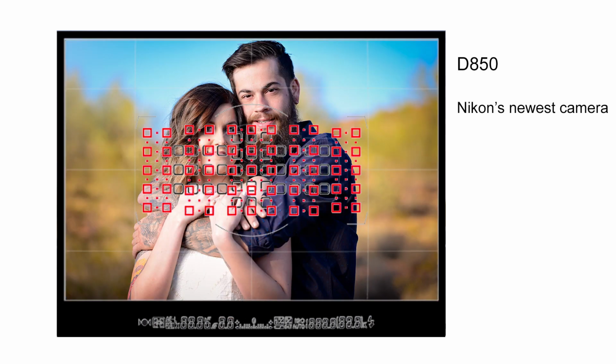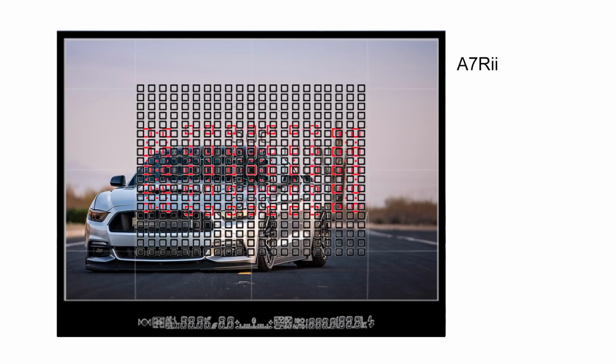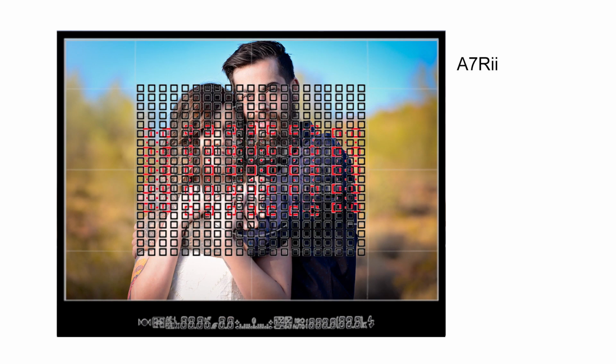So if you're doing portrait shoots or things like that, you're gonna have the same problem. So you're gonna have to focus on the eye and then recompose. With the A7iii, you don't have that problem anymore. Here's what that camera looks like for an automotive shot.